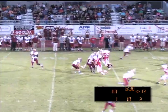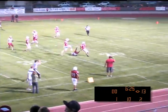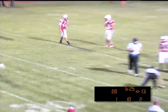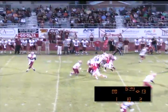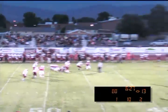1st and 10 from the 45 of Delta. Robbins out of the shotgun. Looking, comes near side. Ball is perfect, thrown again and caught at the 25-yard line. Peyton Bowering that time on a little wheel route as he got to the outside. Nick delivered the ball, and now the Wasps seem to have a little bit of mojo going. 20 yards on the completion.